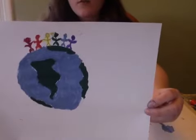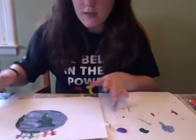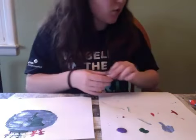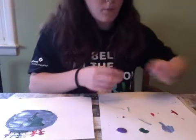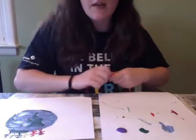Okay, so I don't love how some of them turned out, but that's all right. I might touch it up a little bit once it dries. But that is my mural. So that was the Brownie painting badge.